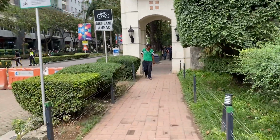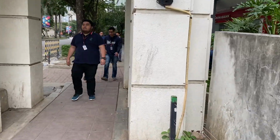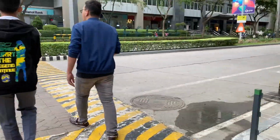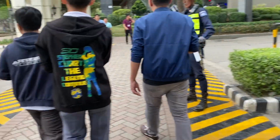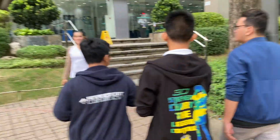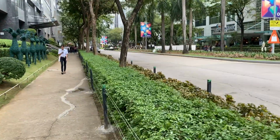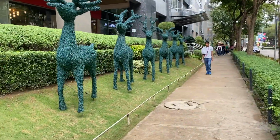In my previous video, I showed you the other end of IT Park. So I wanted to show you this end of it. Do a little bit of a tour. That's across the street. Wow, they made it across the street without too much traffic. This is kind of cool. Some reindeer for the holidays.